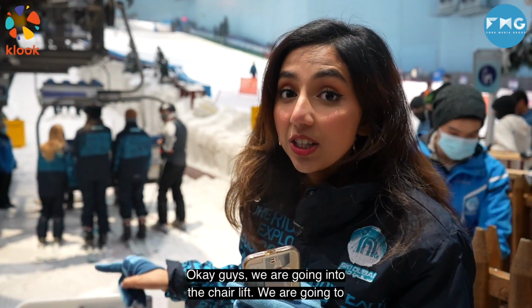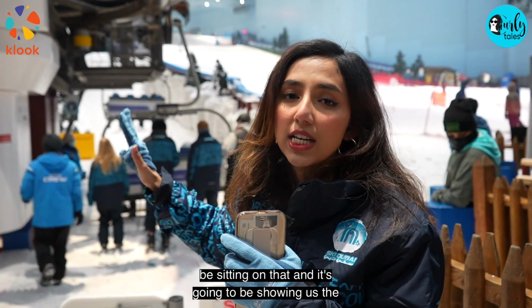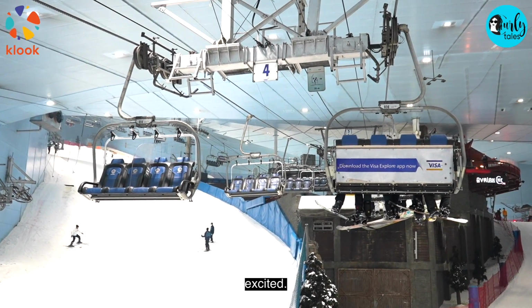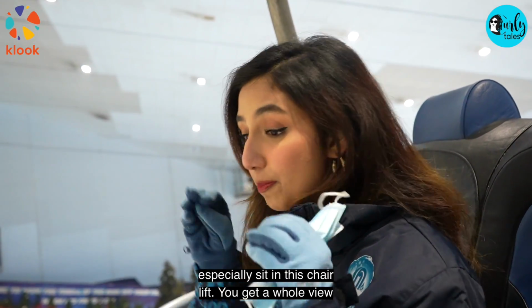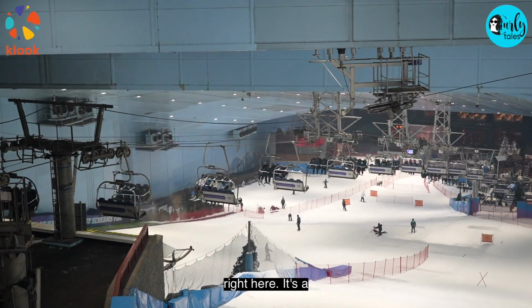Guys, we're going into the chairlift. We're gonna be sitting on that and it's gonna be showing us the entire Ski Dubai. It's gonna be beautiful, so I'm very excited. It's so beautiful, you guys. You have to come here and especially sit in this chairlift. You get a whole view right here.